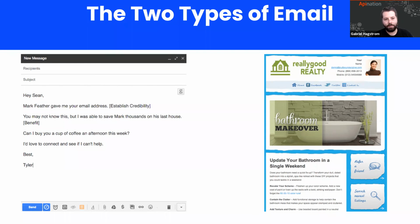I see a lot of examples of this email, even in CRMs. A lot of CRMs will come with templates or scripts for this email. This actually looks like a script that I pulled from a CRM. Hey, this person gave me your email address. You may not know this. I sold this house. Let's get a cup of coffee. It's definitely kind of a script, and it's great one-to-one for sure. I've seen this is successful, and it also works as a text message too, growing more and more. So it's interesting.